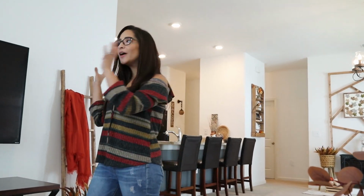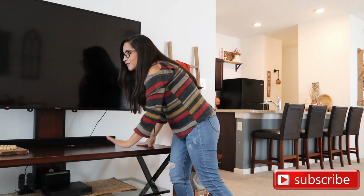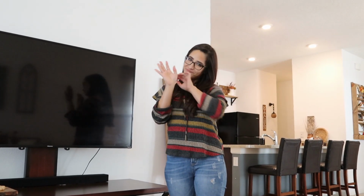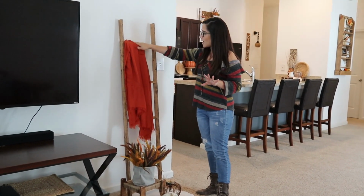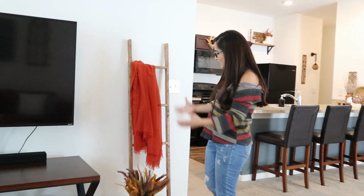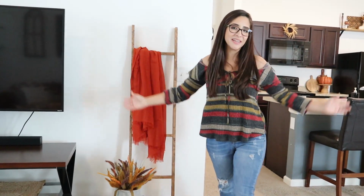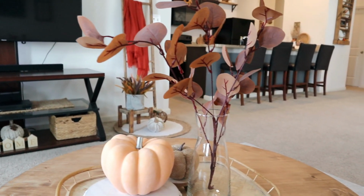This is the other part of our living room that you never see. This is where we have our TV and everything. We have plans to change these in the future. Maybe make a makeover here, but take it easy. We are working with what we have, and I just added some decorations here. And in this area, we added these. What is the name of this? Ladder. Oh my god, that we DIY also. A blanket, just to make it perfect now for fall and cozy.